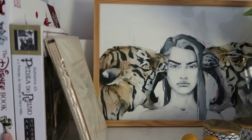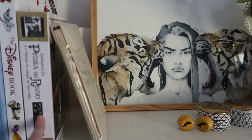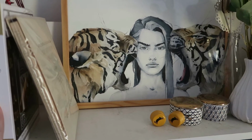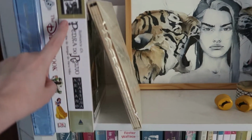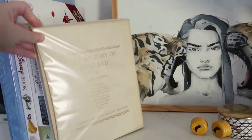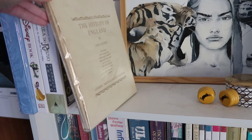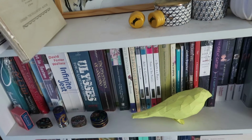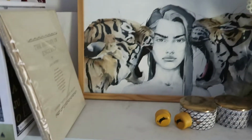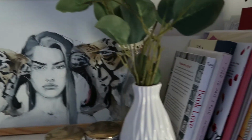We have the Disney book my dad gave to me one of my birthdays. We have a book, not very famous, but from a very famous Brazilian author, A Pedra do Reino, de Ariano Suassuna. Here we have The History of England by Jane Austen and Cassandra Austen. This is actually Folio Society, but it's antique, what's it called, thrifted. Here we have this beautiful painting by Paulina Bright. You can check her out on Instagram.